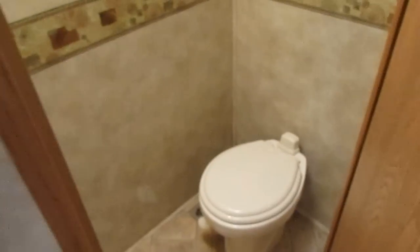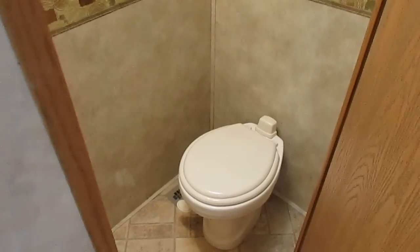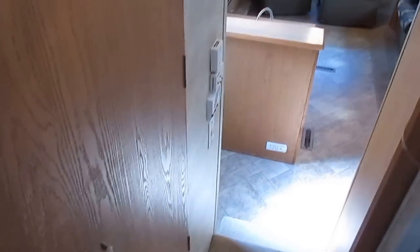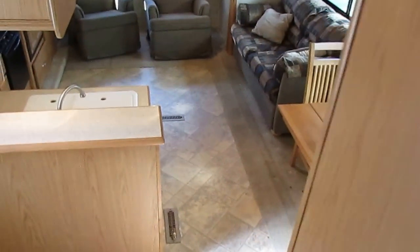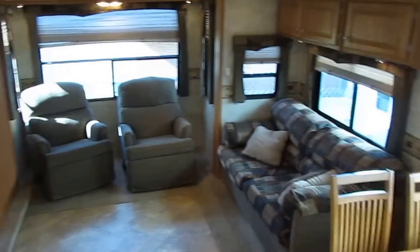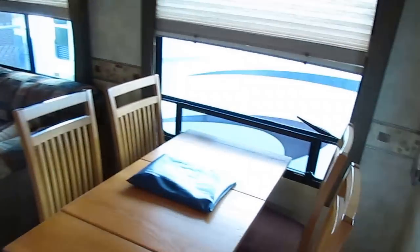Upgrade porcelain RV toilet. You know, this unit in 2007 prices was almost $60,000. So it's definitely not a base model fifth wheel by no means. So you're going to get some nice upgrades, like the ceiling fan, like the china RV toilet, and this nice shower and the king bed. But this is the nice, clean fifth wheel for what it is, folks.